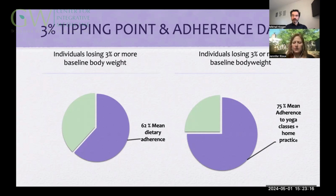So that provides a lot of leeway and flexibility for patients to overcome challenges with dietary advice, to try to find how they can feed themselves within the preferences of their family within the dietary guidelines. So I think that is conducive to making it possible for a wide variety of people to lose weight with only 62% as the adherence that was required for that. Now, in terms of yoga, those who lost 3% or more of their baseline body weight adhered to 75% of yoga classes and home practice. So that's a little bit higher, but I think we all know that movement and exercise is a very important part of weight loss. Diet alone typically doesn't do the trick, but we can look at some of the rest of the tables to break that down a little bit more.